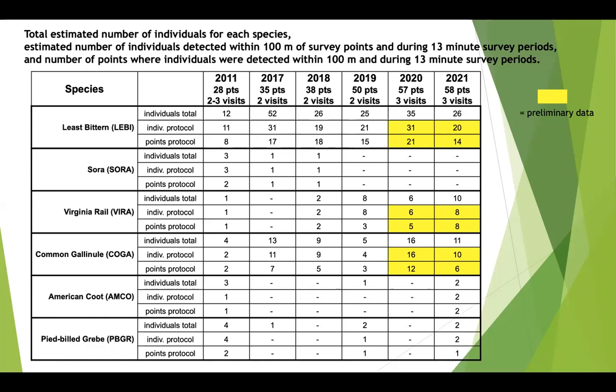The last couple of years I've done 3 visits. So I would make 3 rounds and visit all the points. So this year I did 3 times 58, that's 174. I went and played the tape and sat at a point for 13 minutes. I did that 174 times this summer.